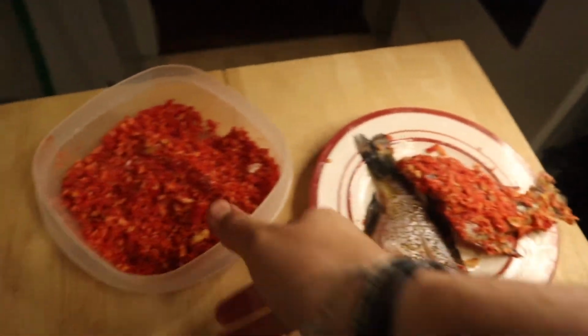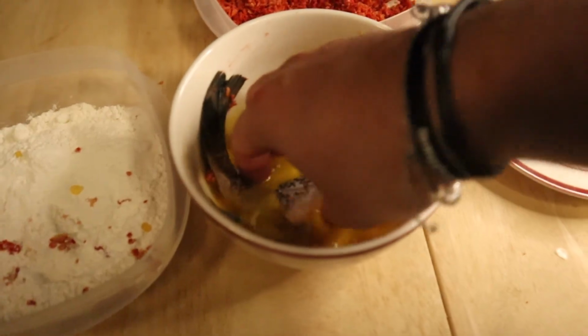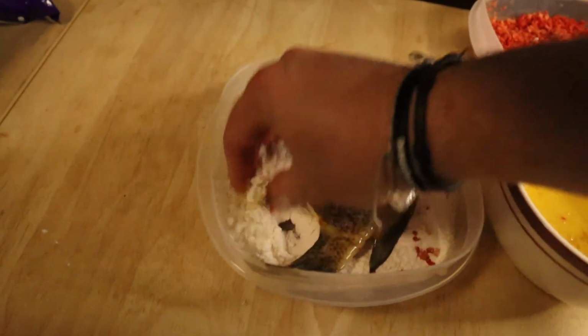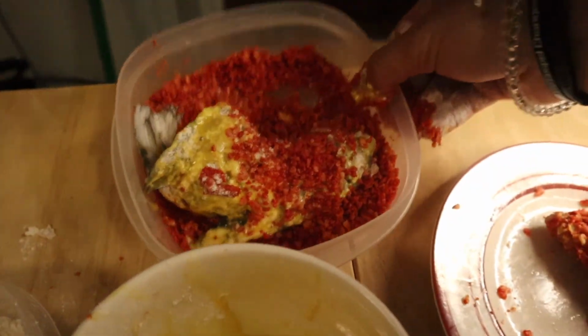Okay, so I've already tested one out and I found out that I needed to grind up the Takis a little bit more and also add a flour base additionally to the egg wash. Try it out again and see if it works a little bit better than the big chunked into the flour and then back into the egg wash. Okay, and now, oh yeah, into the Taki. Okay, let's get a little better light on that.